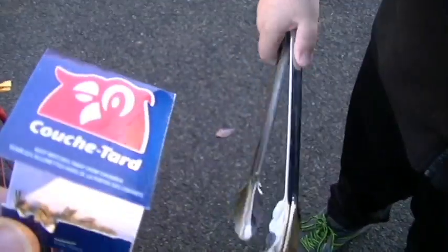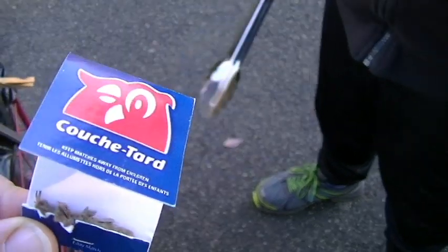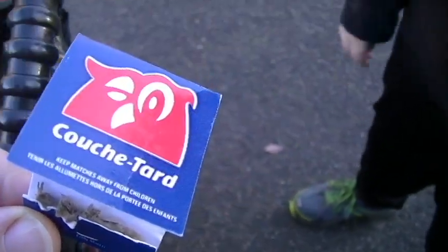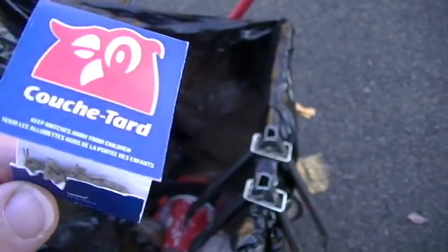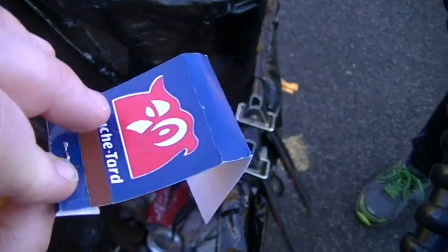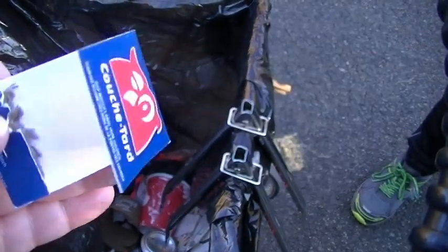Let's see the pack of matches when you take it out. Okay, see? It has a familiar logo on it. Couche-tard. Couche-tard is a dépanneur, like a 7-Eleven around here in Quebec. But more garbage. Yeah, so they threw their matches. And all they have to do is rip this piece off, and you could compost this in little pieces or put it in your recycle box. But people just throw stuff away.